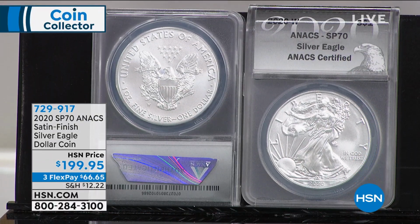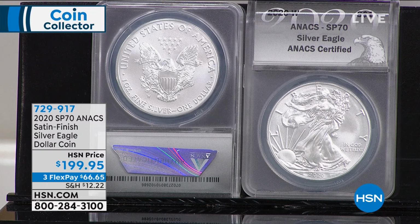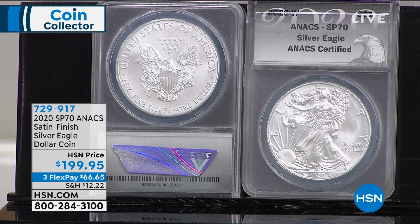So understand, this coin right now is incredibly hot, incredibly collectible, incredibly desirable, the rarest of the rare. The rarest of all the 2020 Silver Eagles is going to be this coin right here. So out of this entire plethora of 2020 Silver Eagles with the demand through the roof, this is the coin to own within that. And I know we're busy for it too, so guys, stay on the line for that.